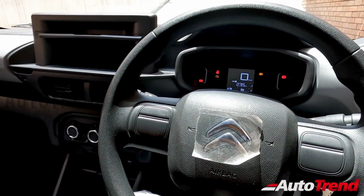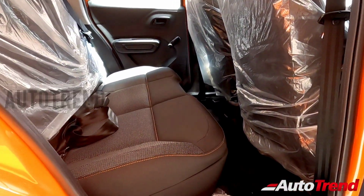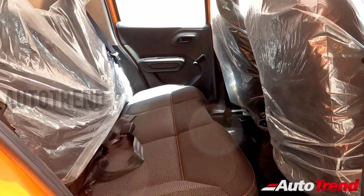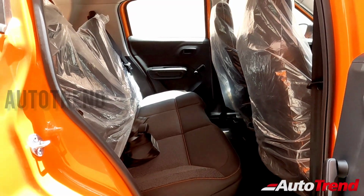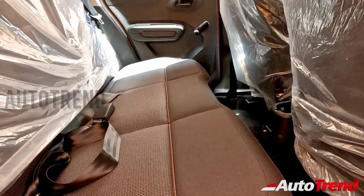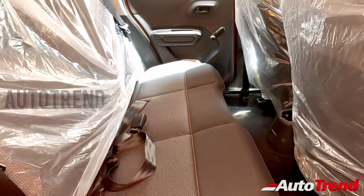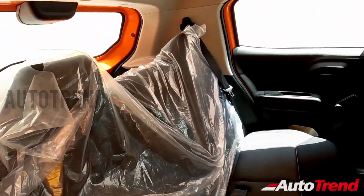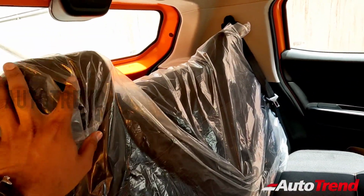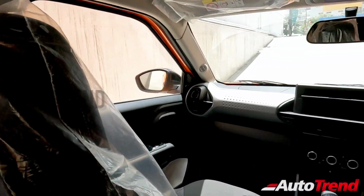Let's now check out the rear seats. The Citroen C3 boasts of dimensions almost similar to premium hatchbacks, so the overall rear seat room is very good. It also offers the widest rear cabin area, so 3 people can be easily comfortable over here. The design of the seat and the material is exactly identical to that seen on the field variant, and none of the variants provide height adjustable headrests or a rear center armrest. But still, these large fixed headrests provide decent level of comfort and safety.